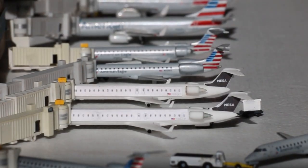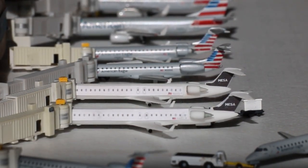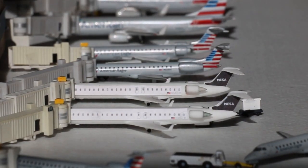Alrighty, let's get it rolling with Concourse B. As I'm sure you guys can see, there is an obvious new element that's going to be very, very helpful for all these guys. So very, very exciting stuff right there. So let's get started with that American Eagle Bombardier CRJ-900 on behalf of SkyWest up there on the very top.